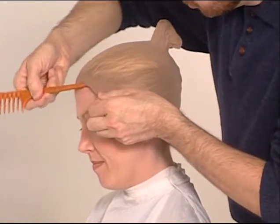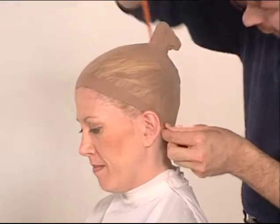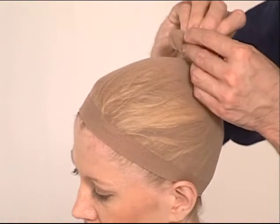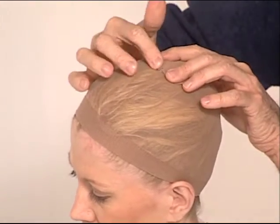Use the tail of the comb to tuck in any stray hairs while making sure the cap does not cover the client's ears. You may use a hairpin to secure any excess fabric, flattening it to the head shape.